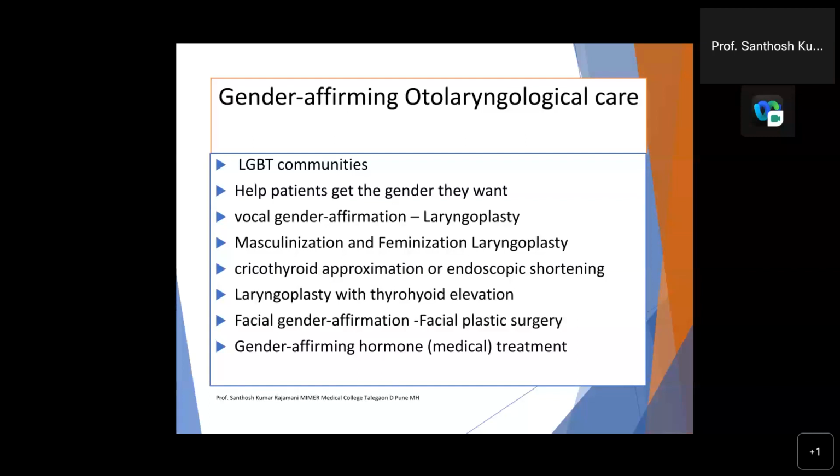One another aspect of gender affirming otolaryngological surgery is the facial gender affirmation, facial plastic surgery. So make a person's face resemble more of a male or more of a female by removing excess hair. Another aspect of gender affirming otolaryngological surgery is the gender affirming hormonal therapy. So you can give hormones also. So if you give estrogen, the voice will become lower pitch. If you give testosterone, the voice will become high pitch.